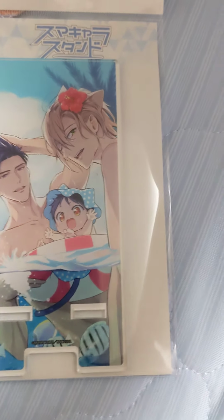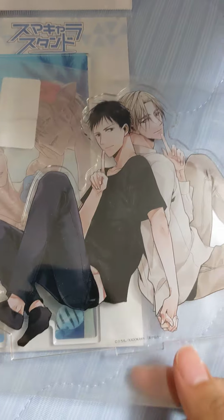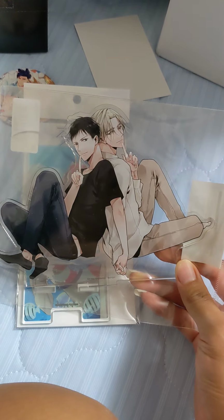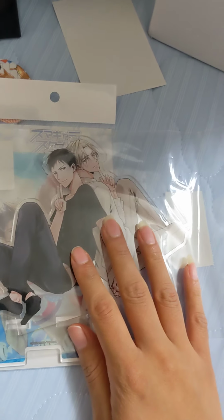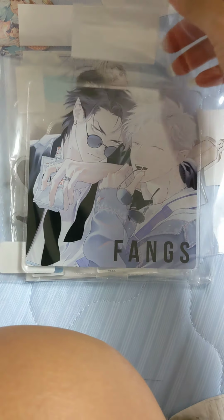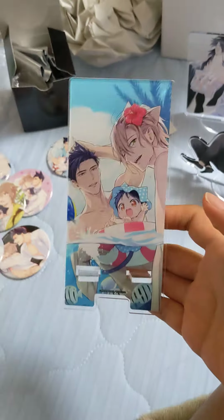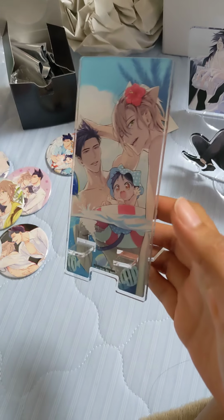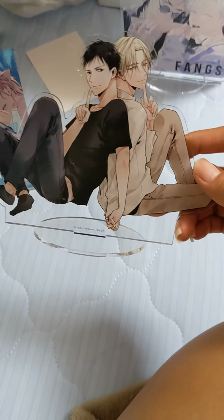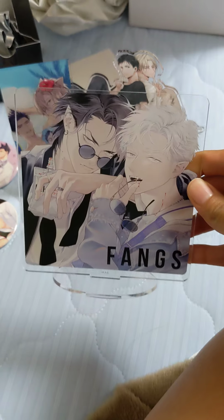I think these are acrylic stands. No idea what this series is from, but I ended up getting it. This one's really nice. Thanks. Oh, that's it? Okay. So beautiful.